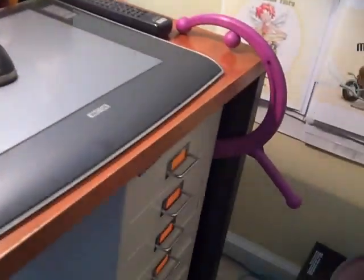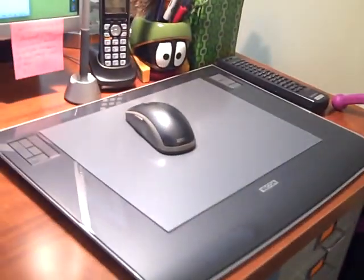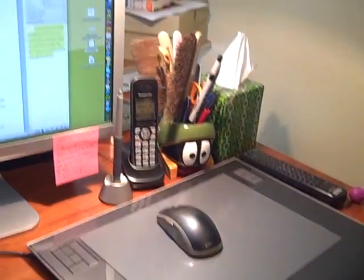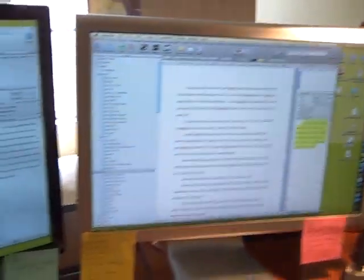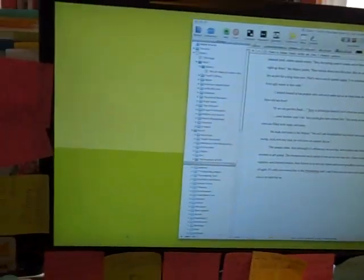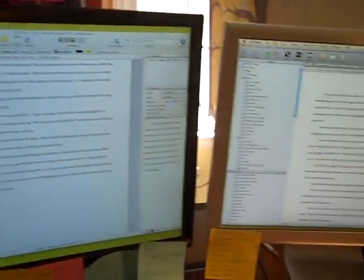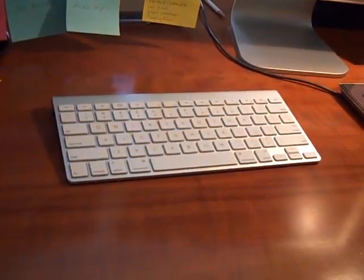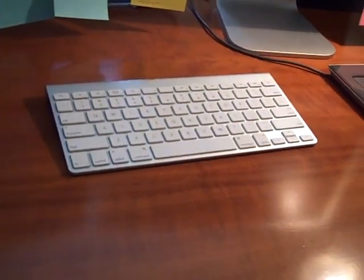And then this is where I work. So I've got my little drawers there with the little orange things, my Wacom tablet, which I love, Marvin the Martian holding all my pens. I have dual monitors. I'm working on a novel right now, so that's Scrivener. And I've got a cordless keyboard, which I actually really love this keyboard. It works really well.